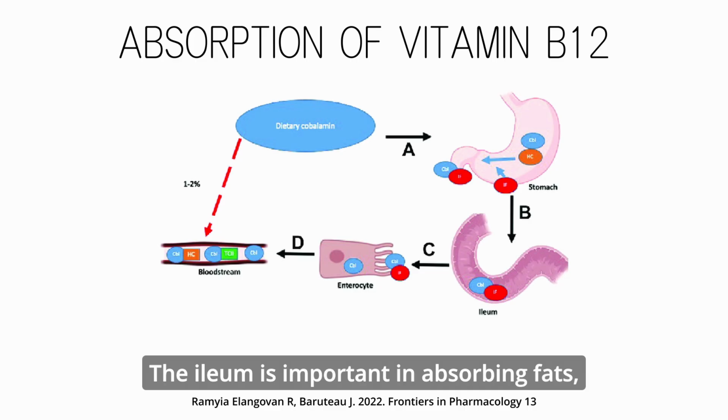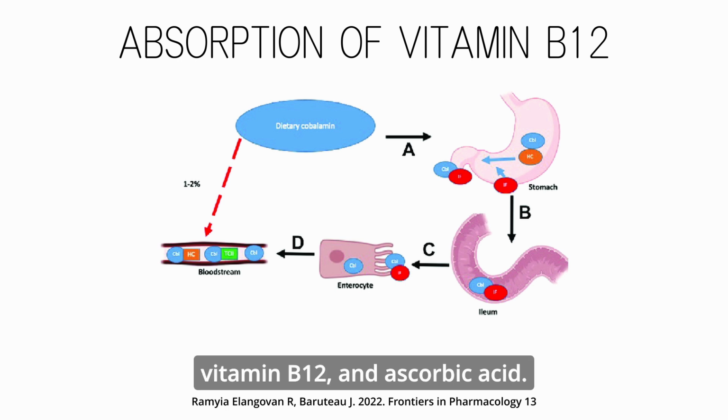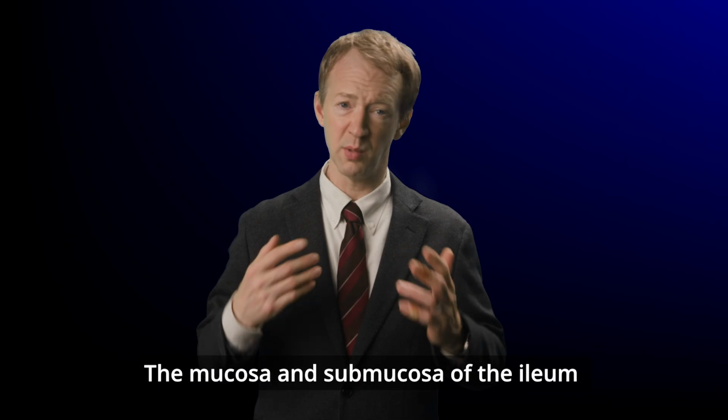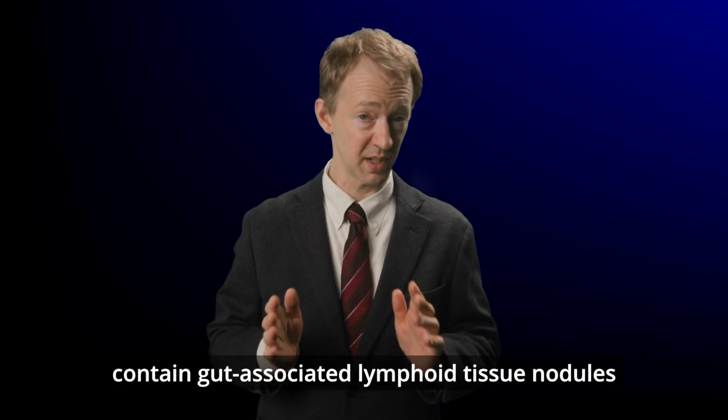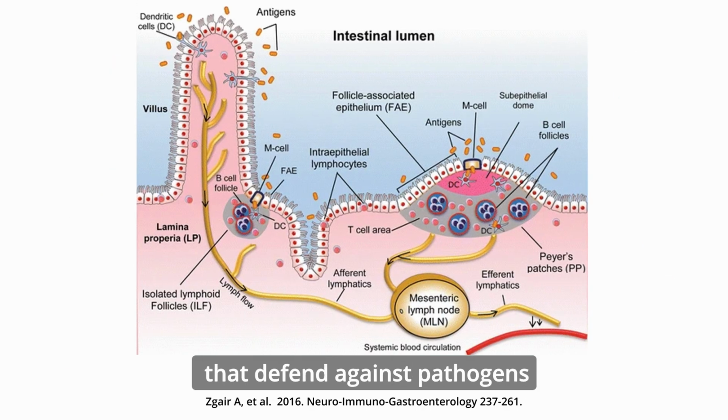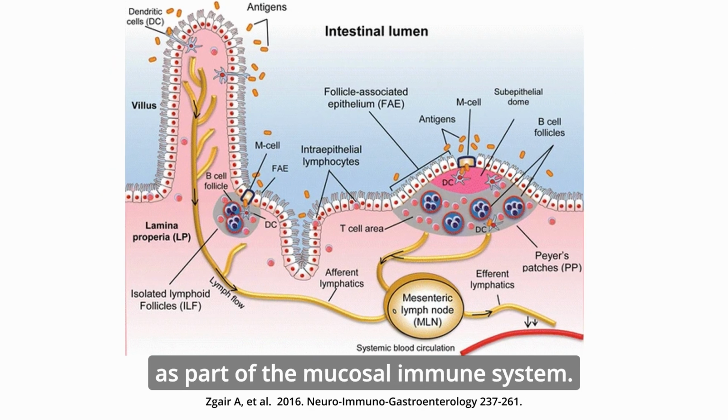The ileum is important in absorbing fats, vitamin B12, and ascorbic acid. It is also the site at which bile salts are reclaimed. The mucosa and submucosa of the ileum contain gut-associated lymphoid tissue nodules called Peyer's patches that defend against pathogens as part of the mucosal immune system.